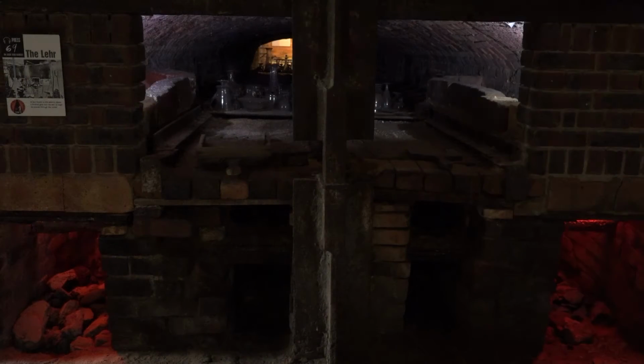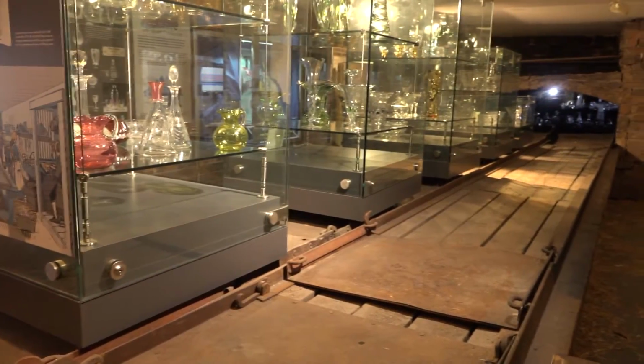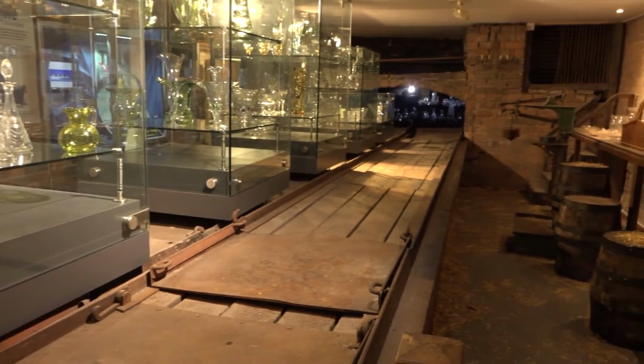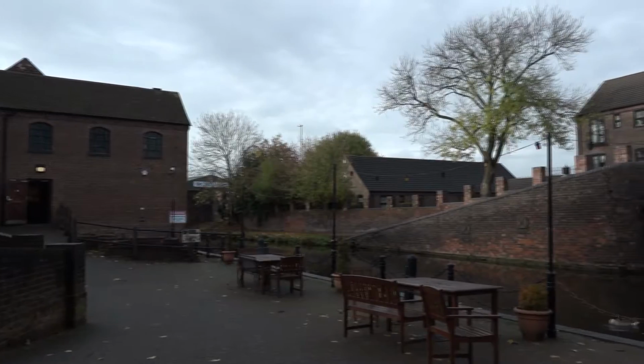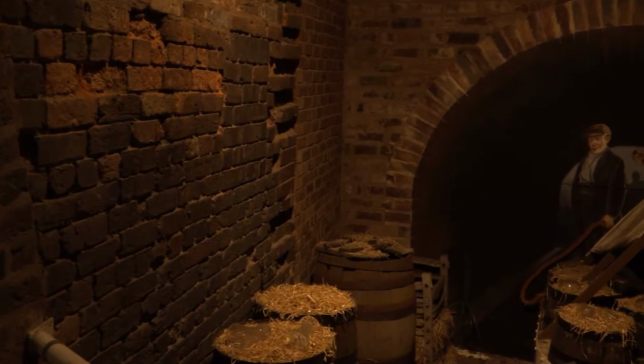When glass goes from very hot to very cold, it would shatter. So it's called the annealing process. You've got to put it back into an oven and cool it down really, really slowly so it doesn't crack. And we've got what they call a leer here, where it would have trundled along on metal trays from one side of the leer to the other until it cooled down. And then glass would have been transported all over the world via the canals, from Stourbridge.